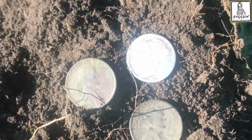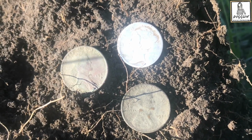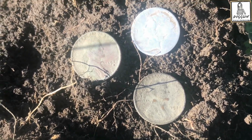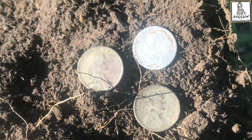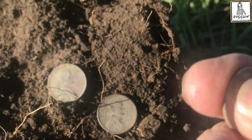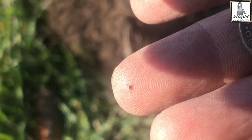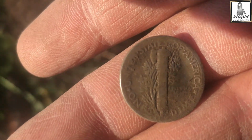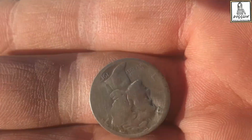Well, it looks like it is an old one. I got a 1917, which is super old, along with the 1942 and 1944. I'm sure these guys were all dropped at the same time because they were basically all in the same plug. I'm not sure if we can get a mint mark off of this one or not. I don't see one, but I will take a picture of this at the end. And hopefully we'll be able to see that a little better then. So anyway, gonna keep going, see what else we can find. We'll be back at the next hole.